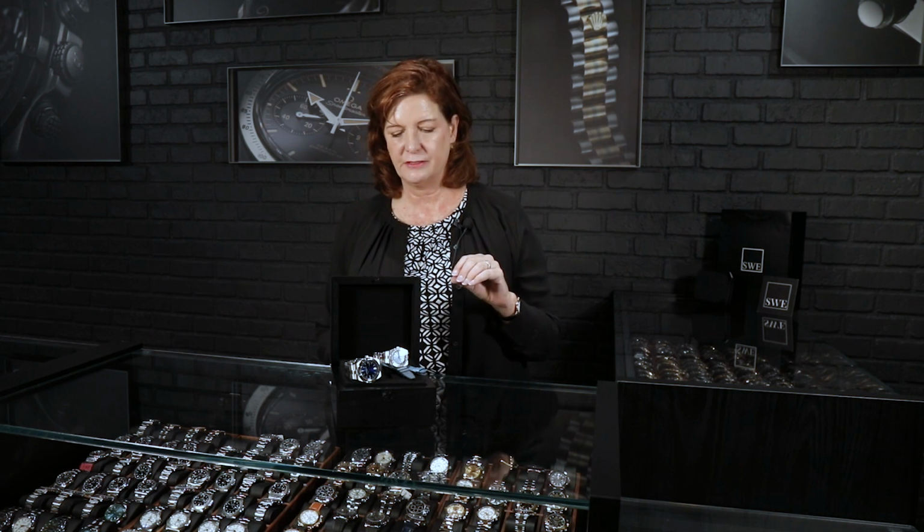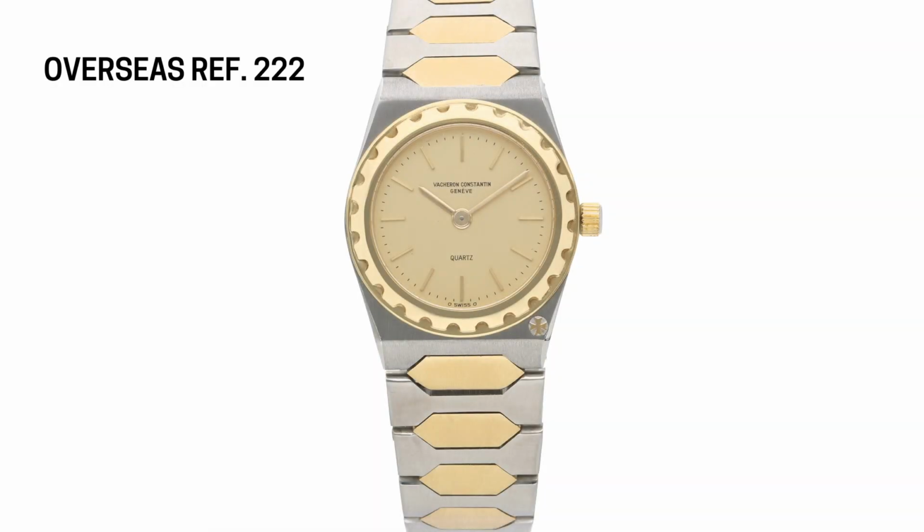So the reason that when we share with you about the Constantin Overseas, we want to harken back to the 222 is its original thin, sporty, elegant look, but also if you look closely at a Vacheron Constantin 222, on the case at 5 o'clock, there's a small Maltese cross engraved. Of course, the Maltese cross is the Vacheron symbol and trademark for their company, and it only appeared at 5 o'clock engraved into the case on that 222, but later it really inspired the entire line when they introduced the Vacheron Constantin Overseas.